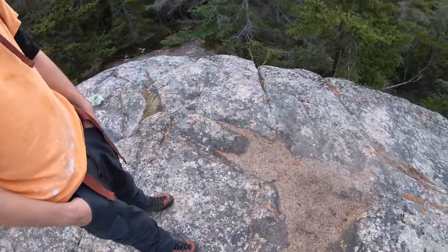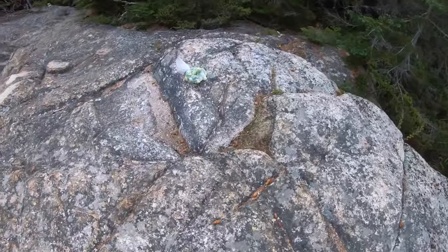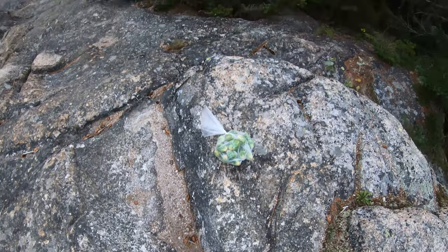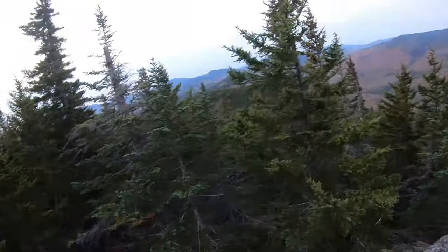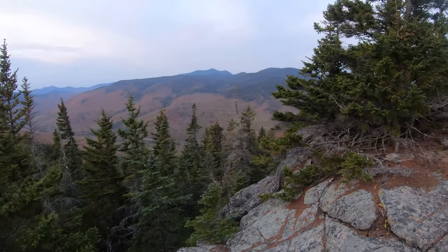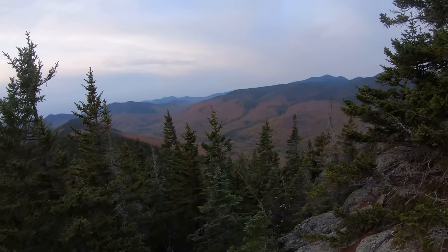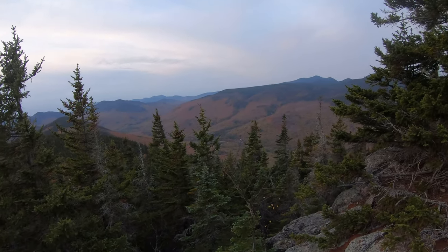Pad Thai would be fire. Looks like someone left a bag of Brussels sprouts. That's looking like a plastic bag, looking like a trace. Goddamn trace. Looking good.